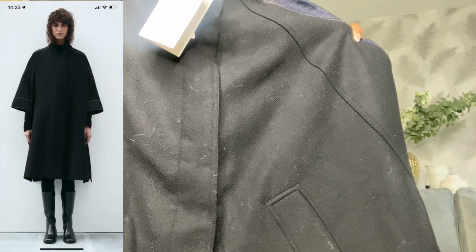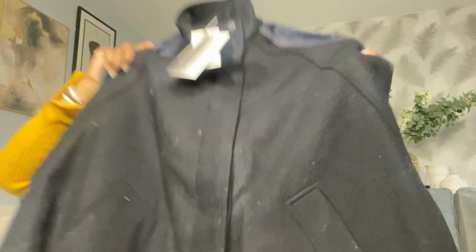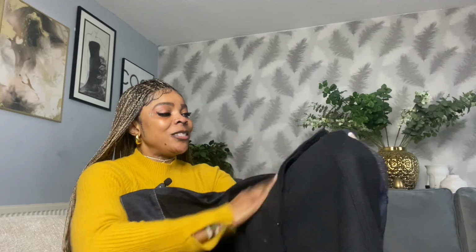Guys, the next piece I will be sharing with you is the ZW Collection Contrast Manteco Wool Cape. It used to retail for £149.99. I didn't pay that price tag. I bought it for £39.99. It has 70% wool in it. I bought it in a size medium because it is oversized. So let's get down to the details of this coat.